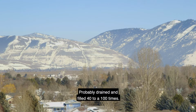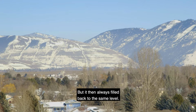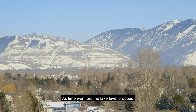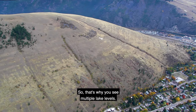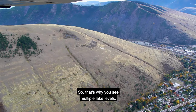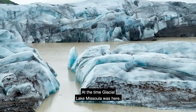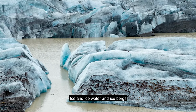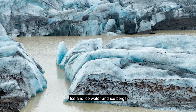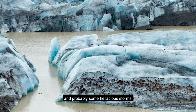Probably drained and filled 40 to 100 times, but it didn't always fill back to the same level. As time went on, the lake level dropped. So that's why you see multiple lake levels. At the time Glacial Lake Missoula was here, it was quite desolate. Ice and ice water and icebergs and probably some hellacious storms.